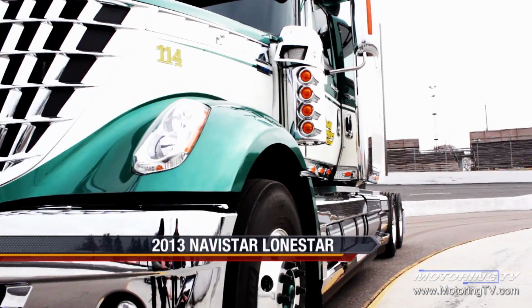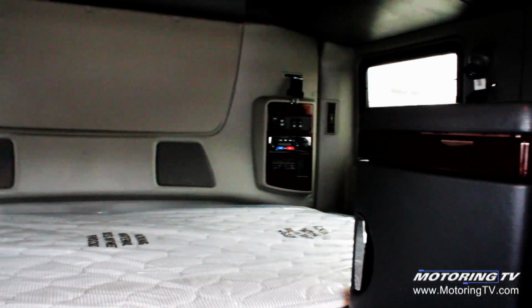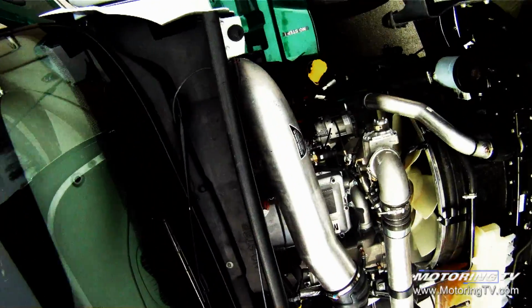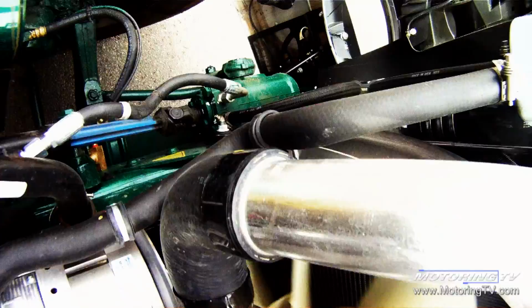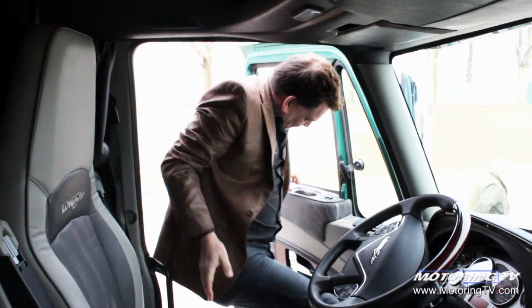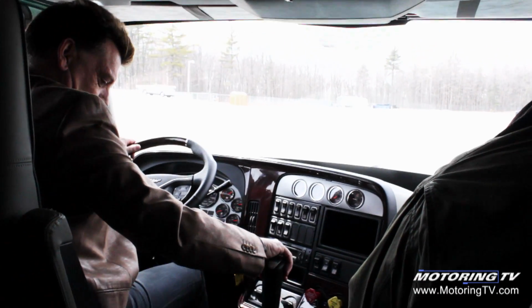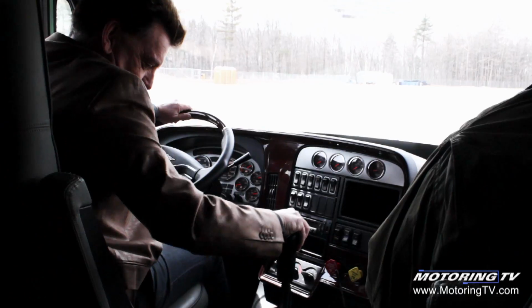This Lone Star comes in three variations, the day cab, low roof sleeper, or this high rise sleeper complete with the top of the line trim. Its turbocharged 13 liter diesel engine puts out 475 horsepower and an amazing 1700 foot pounds of torque. The transmission is a 13 speed manual, and as we can see, Russ has no idea how to drive it.